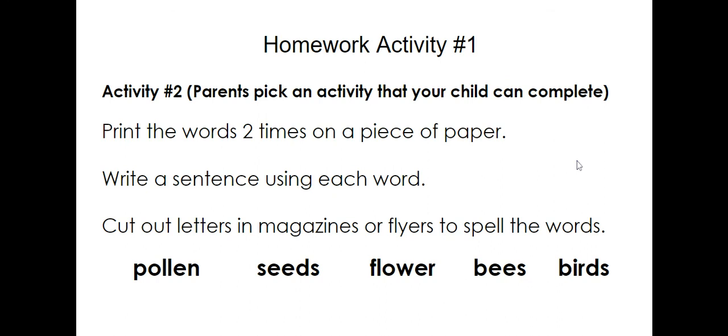Homework. Activity number 1. Parents, you can pick an activity that your child can complete. Print the words 2 times on a piece of paper, or you could write a sentence using each word, or you could cut out letters in magazines or flyers to spell the words pollen, seeds, flower, bees, and birds.